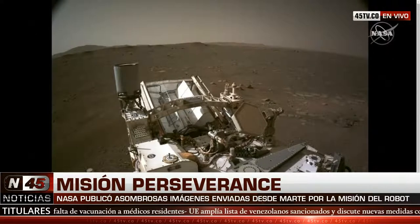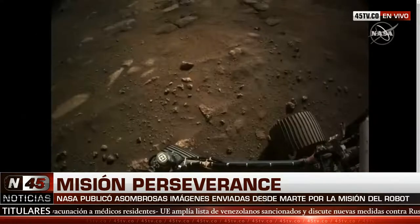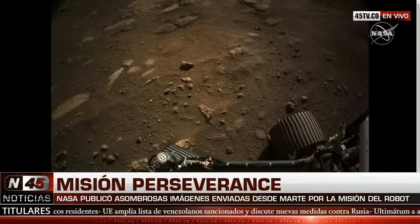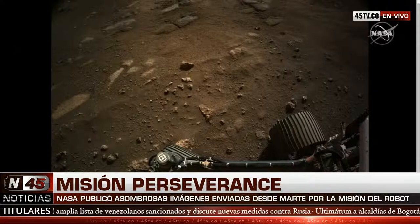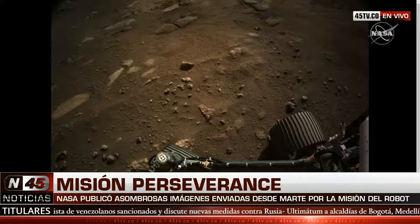The next slide shows the view down towards the surface. You can see the wheels there. This is the same surface you just saw in the EDL cam videos. You can see some of the scouring that the rocket plumes did for us, cleaned it off, made it nice and clean so we can take pictures of it, dusted it off for us.